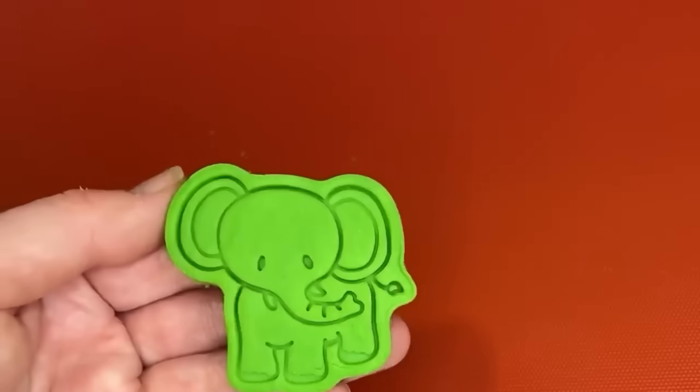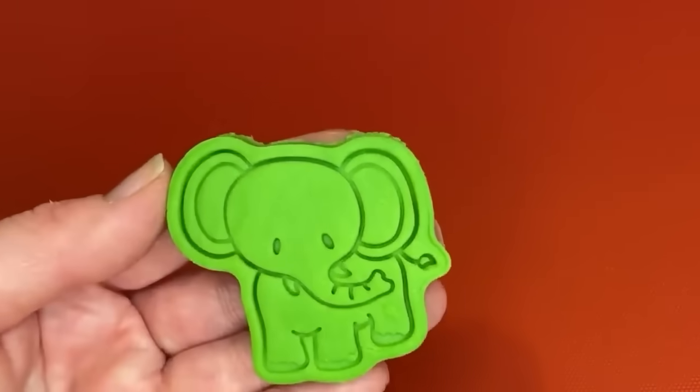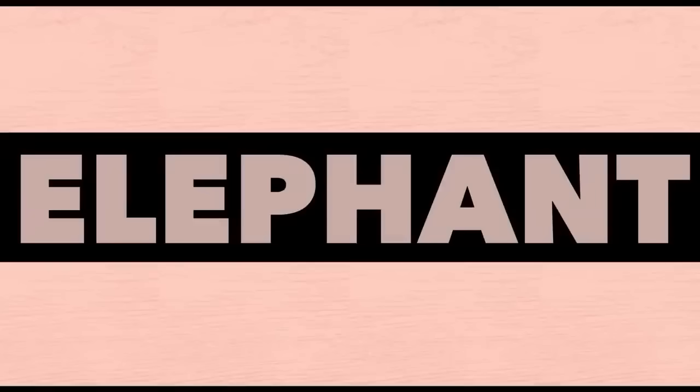Would you like to see how to spell elephant? There it is. That's how you spell elephant. Do you know what letter it starts with? Is that an F? No, it's an E. Elephant starts with the letter E. E for elephant. Let's see what a real elephant looks like.